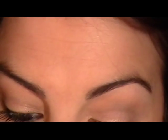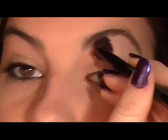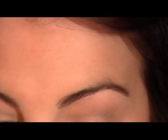So the next thing we're going to do is not forget about our highlight. I sometimes forget about that. I'm taking the same shade that we put on our lid and just working that up here for a highlight. And just blend everything out. And then I think we're ready to move on to our eyeliner.